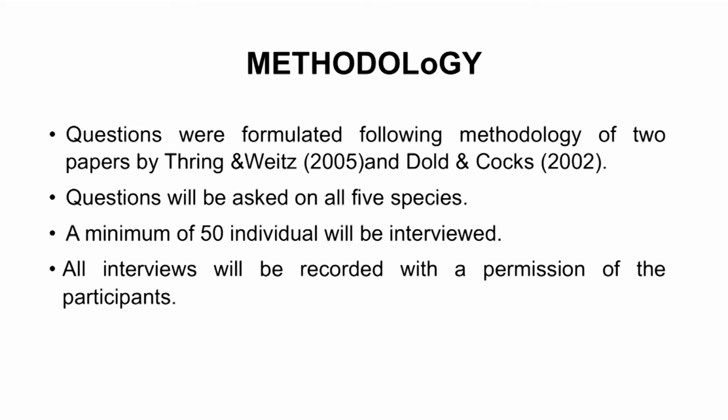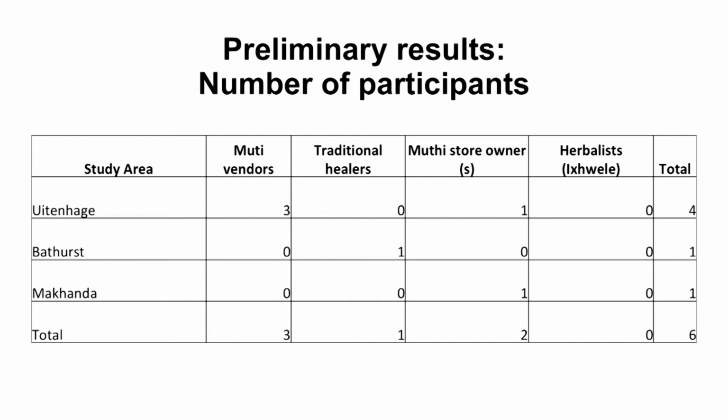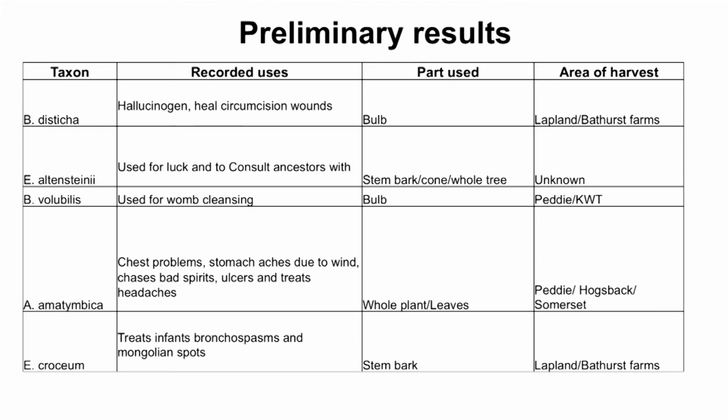So these are my preliminary results, and these are the number of participants that I've interviewed. I've interviewed 3 muti vendors, 1 muti store owner, and a traditional healer. From the 3 muti vendors, 1 I interviewed was not interested because he stated factors like we are taking their nature or the natural environment from them. So these are the recorded results from the questions that I asked: the uses, the parts used, and the area of harvest.